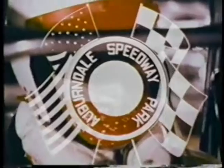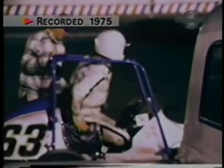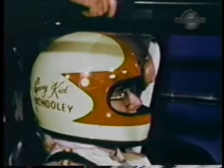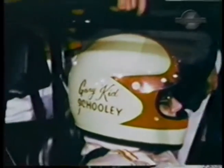Auburndale Speedway, an exceptionally clean, well-run racing plant not far from Orlando, Florida. This event represents our first-time coverage of an evening race. Several things prompted us to load up the equipment and try it. First of all, we heard it was an extremely well-lit track, that the promoter, Bill Reno, was one of the best in the business, and that they'd have one of the biggest fields of midgets ever assembled. When we arrived, we found it all to be true.